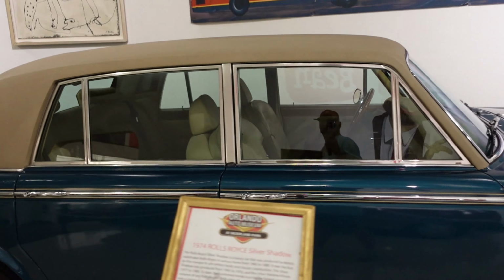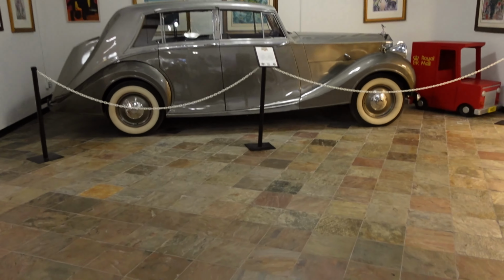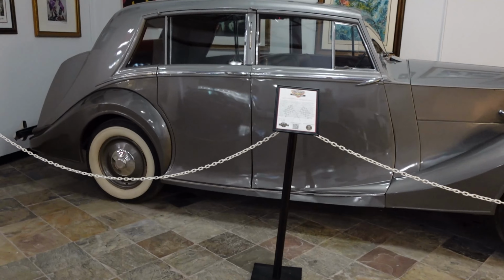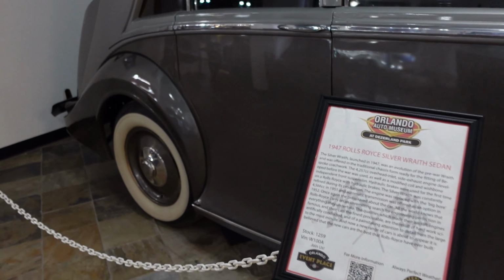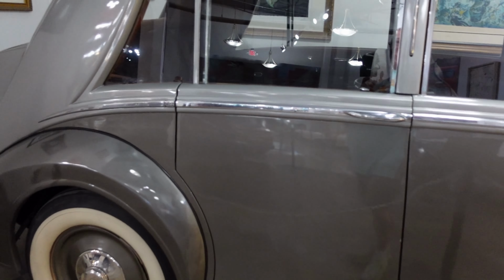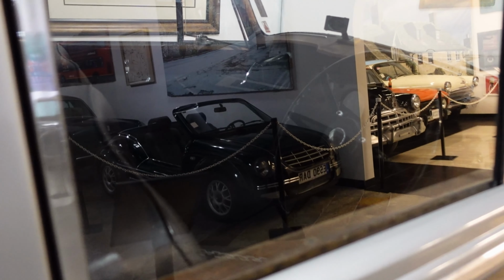Silver Shadow. And this beautiful example of a, like that, that's gorgeous. I'd love to roll around in this, be driven around in this thing. Silver Wraith sedan from '47, that would be gorgeous. That's a beautiful, beautiful vehicle.